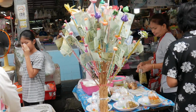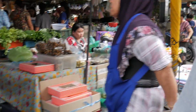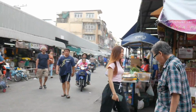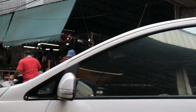This is a place where you can buy stuff to give to monks. You'll see a monk here in a minute probably, but you can buy these packages of things to give to the monks, and then the monks give you a blessing. So there are these stalls that have that stuff. There's another street full of food vendors and vegetable vendors down there.